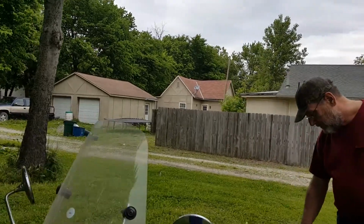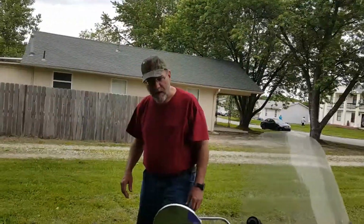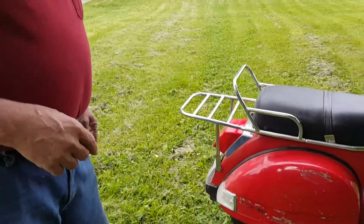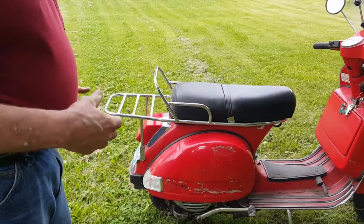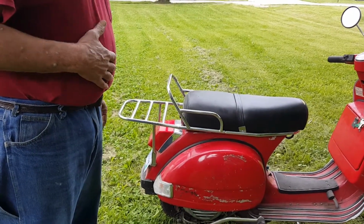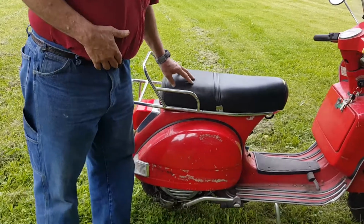I've got a couple of luggage racks on mine, and I carry some bungee cords in the glove box so that I can haul things around and use it for more. But this scooter kind of has its own little story.